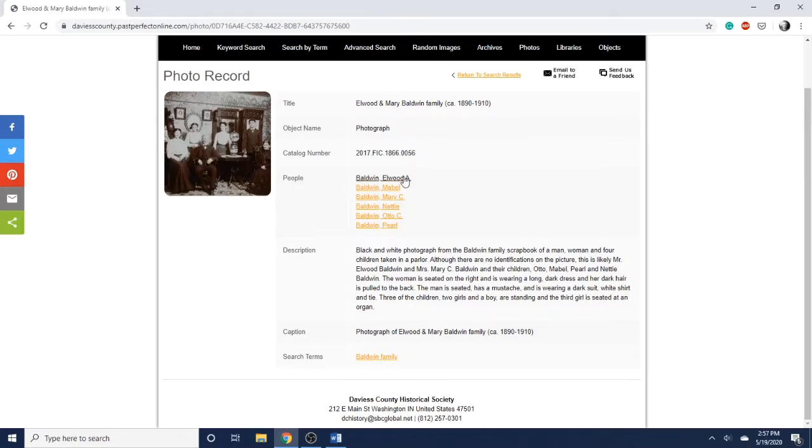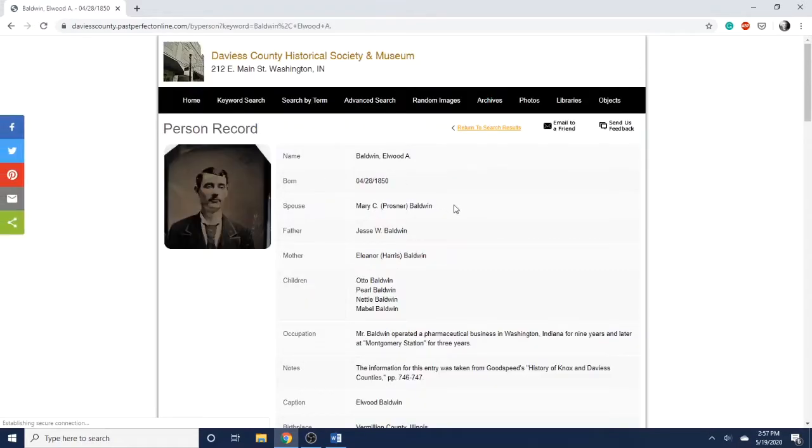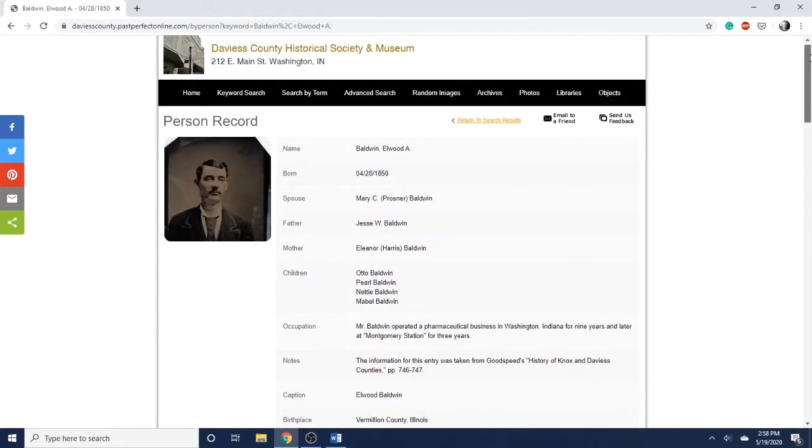The way we do that is we always catalog it last name first, comma, then the first name, and then the middle initial. Again, let's assume we're interested in the Baldwin family, and let's click on Elwood A. Baldwin and see what we find. With the PastPerfect system, when you type in names in the people field, and there's more than one item associated with that name, then all of those items in which Elwood A. Baldwin's name appears are brought together by the computer into what's called a people biography field.